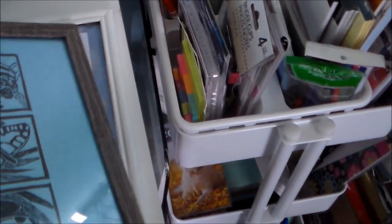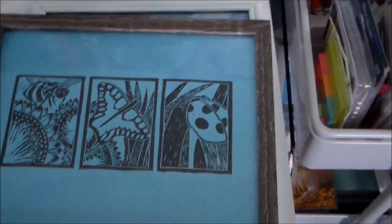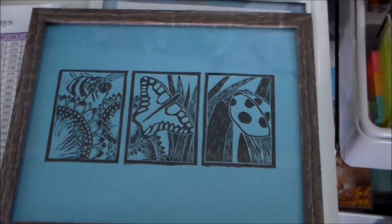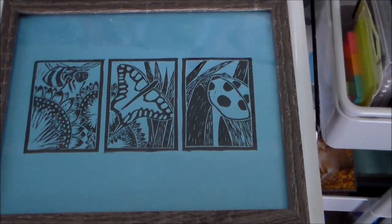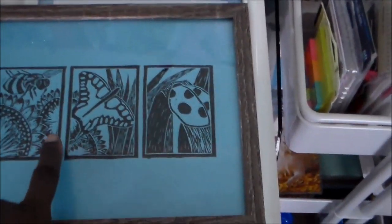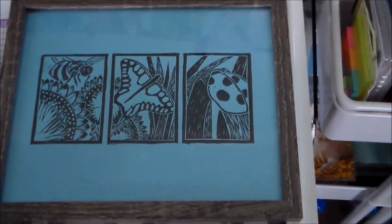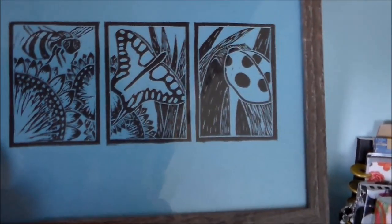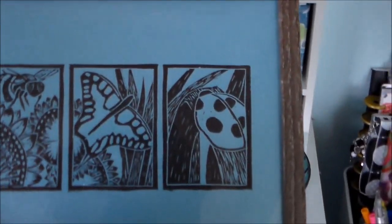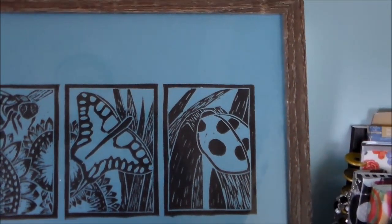This right here is a frame that I got from a swap that I hosted on SwapBot. It was a show your crafty side swap, I think, and you could send anything. And so my partner sent me this stamped image, and actually they made the stamp and sent me the stamp too, but they put it in this frame, so I gotta hang that. And that is just so pretty. You can see that it almost matches my walls. The true color's not showing up on my camera, but it's more of a turquoise blue than just blue, aqua blue, whatever.